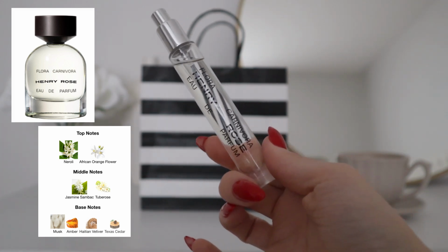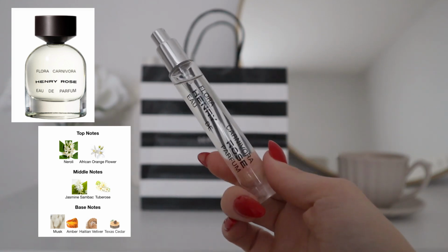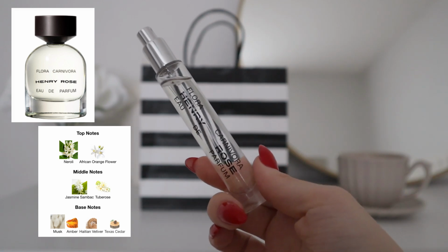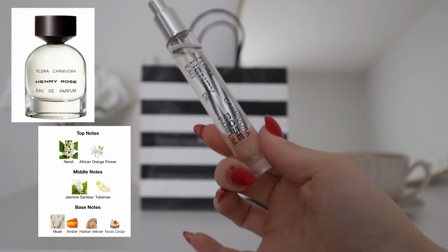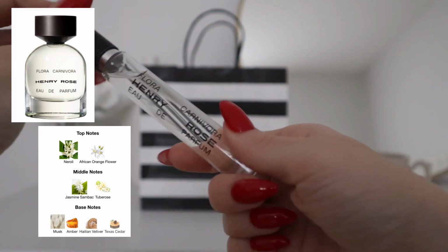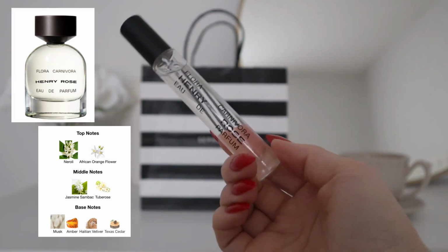There's also something creamy in the base. I want to say maybe there's sandalwood or maybe amber. There's something in there that is kind of special. Wow, that's so, so beautiful. This is definitely right up my alley at the moment.